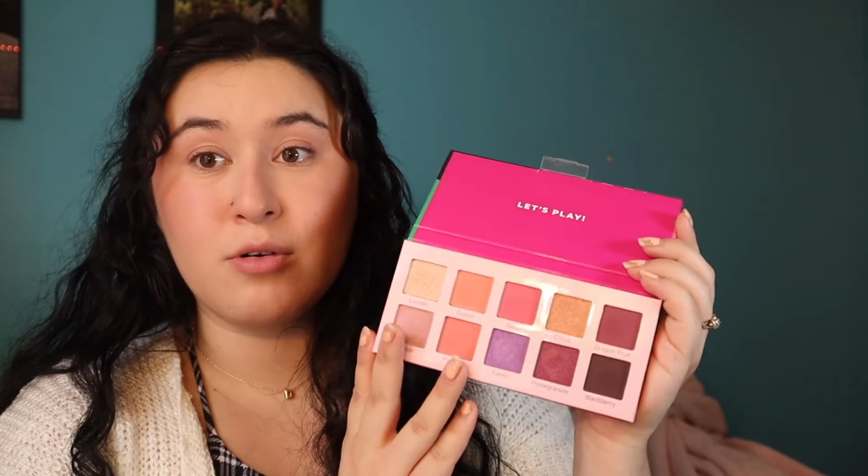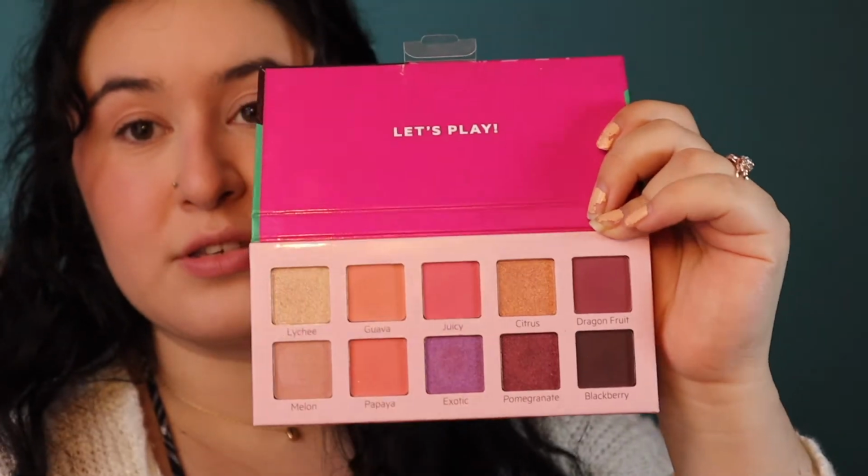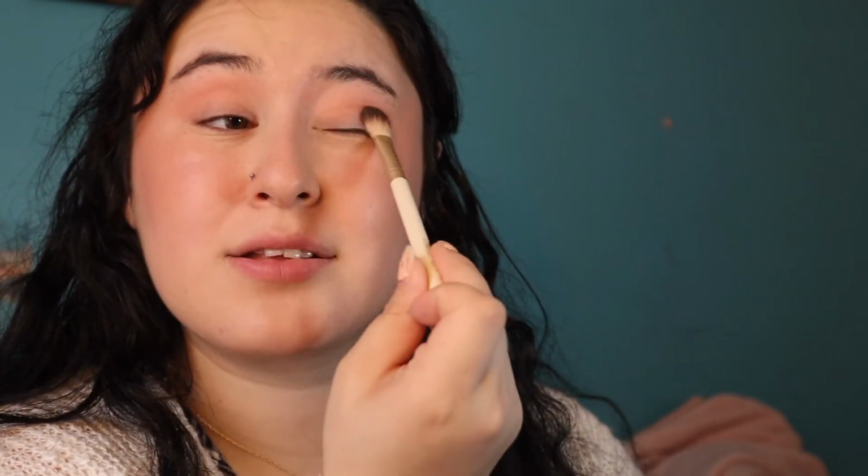They're really wearable. I'm going to start and pull the shade Guava, which is this apricot kind of shade, and put that all over my eye just as my transition color. As you can see, it has pigment, blends nicely. You don't really have to sit here and build it up for hours like other eyeshadow palettes that were more expensive than this one. I was super obsessed with peachy looks in the summertime, so I know I'm going to be obsessed with this palette when we get back to summer again.